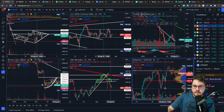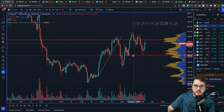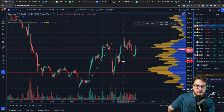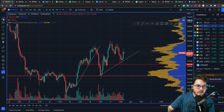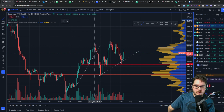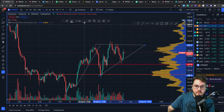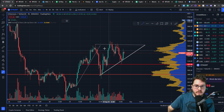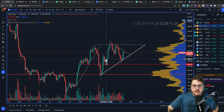Let's go over to Ethereum. Let's see. It looks like we're starting to form a relatively similar formation to what we're looking at for Bitcoin, but it's more uptrending. So I'm just going to switch this one to here, leave that one dotted, and we've got this downtrend level of resistance here that we could track. Yeah, so that's what it's looking like for Ethereum.